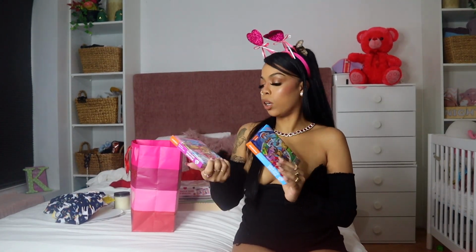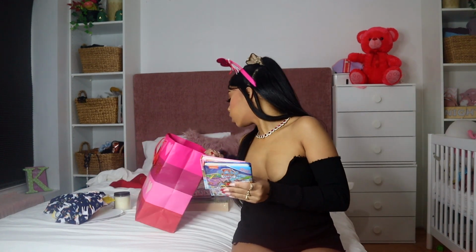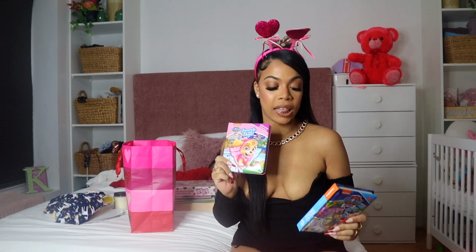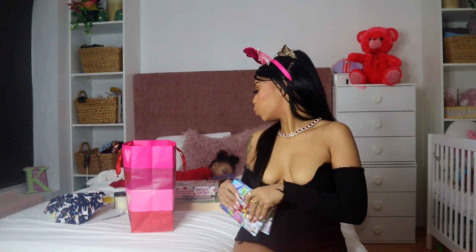And then she got 3 new Paw Patrol books. Well, 2 is Paw Patrol. Wait. Where's the other one? Anyway, one more book came with this set. It came in a set of 3, but 2 are Paw Patrol, and then they threw a Blue's Clues one in there, so I thought I'd get it because she loves both shows. And yeah, it's so cute.